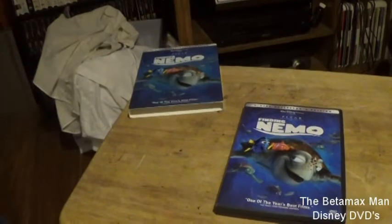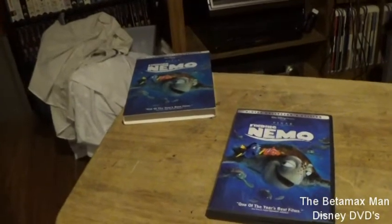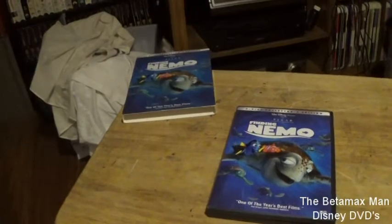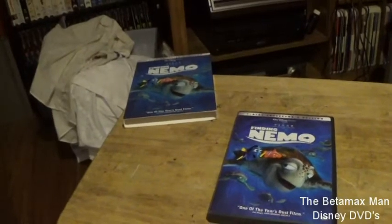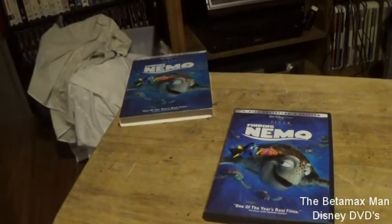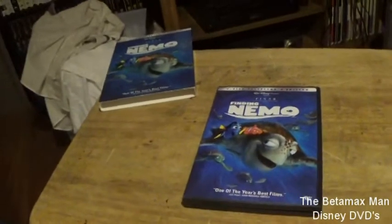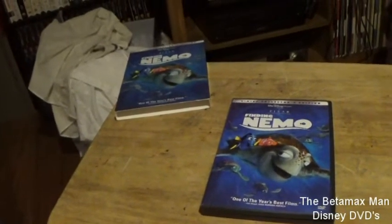Our first DVD player that we ever had was an Ampex DVD player. That was the brand name, Ampex, or however you say it. They're the same company that made a lot of videotape for studios, like 1-inch and 2-inch master tapes. Ampex made tapes as well, but they made DVD players, or the players were made by somebody else and they just put their name on it.